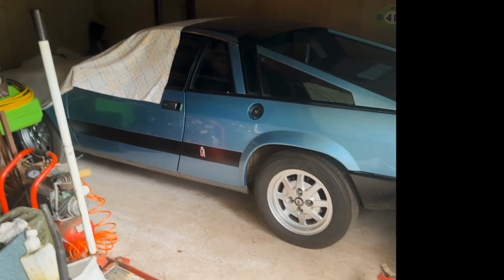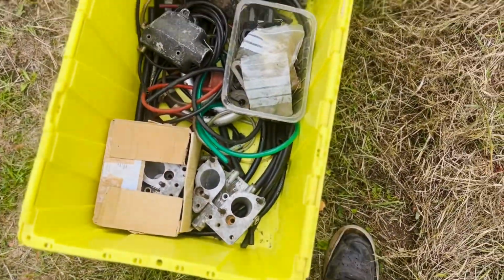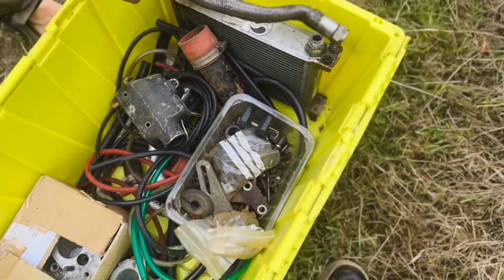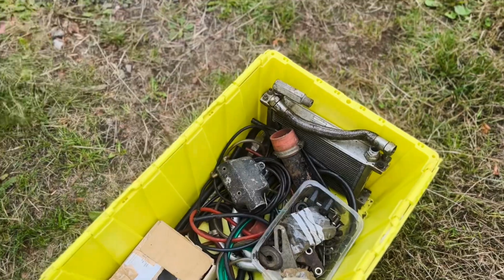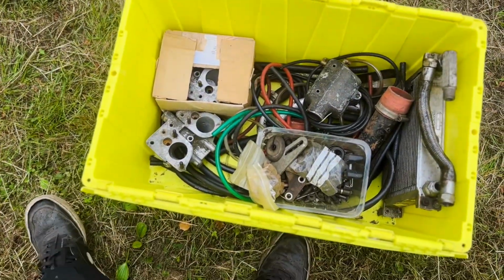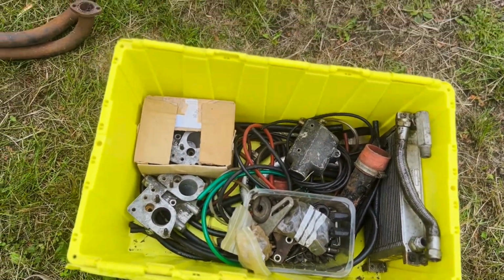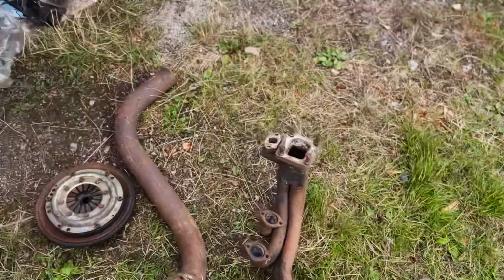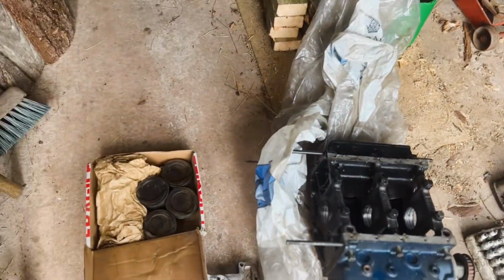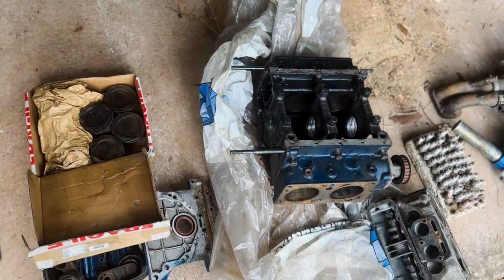Oil cooler. Oh, yeah, that's in there. Yeah, some induction bits and bobs. That must be the pipe from the sump to that. Yeah. That's what that would have been, I reckon. Right. Here's the other head, turbo, all that stuff. Oh, one in the box, eh?